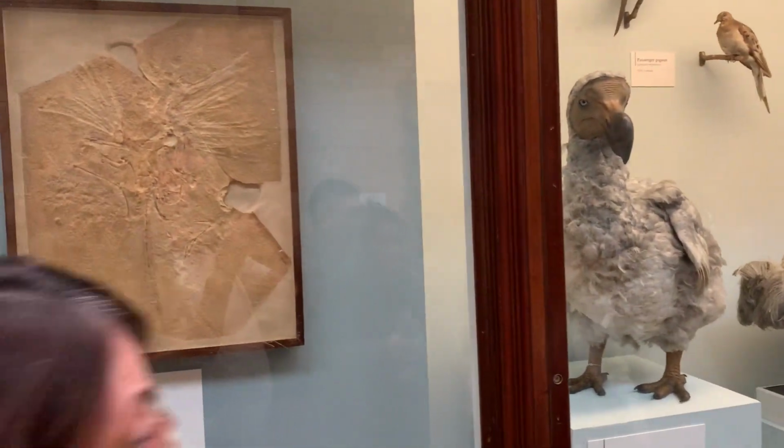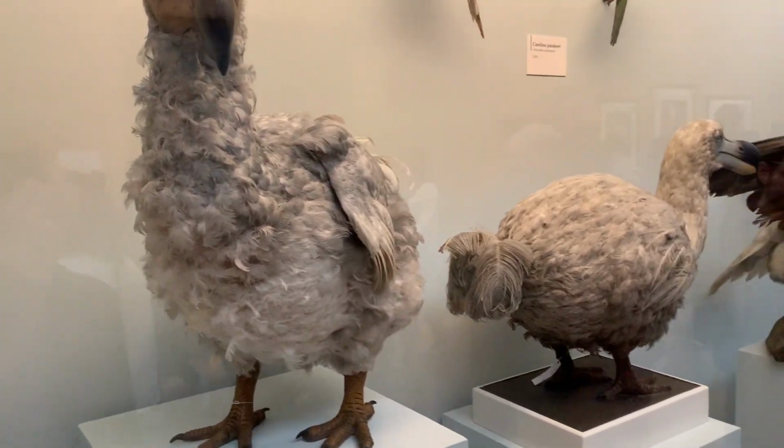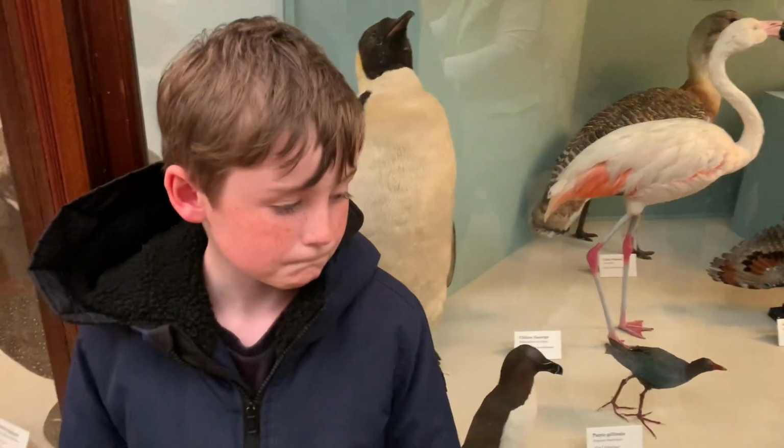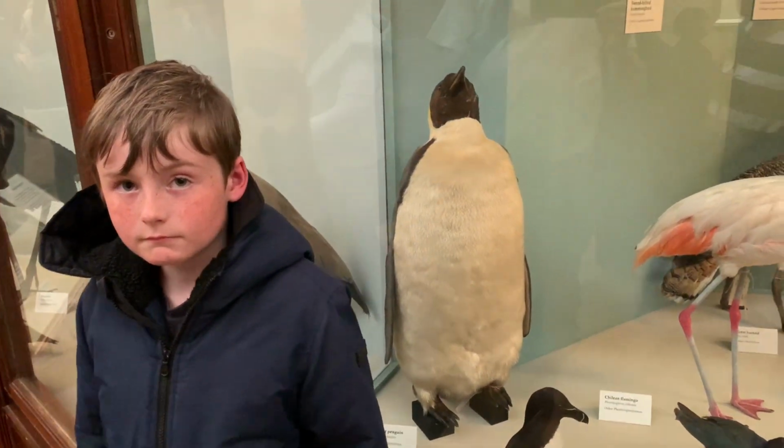Just gone into the bird section and I finally found the stuffed dodos. They're still here. There you go, this is the emperor penguin. Look at that. My son, who's 8 years old, standing next to the emperor penguin. It's almost as tall as him.